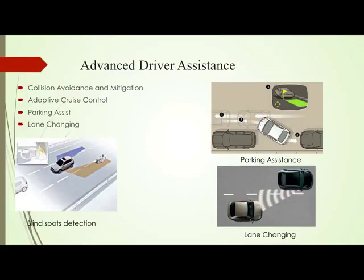Adaptive cruise control is a logical extension of a standard cruise control to also include keeping a safe distance from the preceding vehicle. If there are no vehicles in front of the car, it follows a set speed as with the standard cruise control.